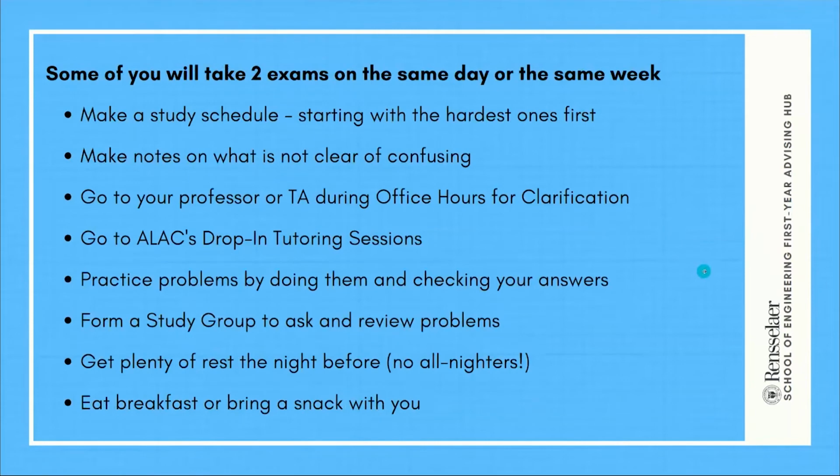Some of you will have to take 2 exams in one day, and honestly, that's pretty common. If you ever have a situation where you have 3 in one day, reach out to your professor. There's cases where if you have to take an exam on a totally separate day, the professor has to create a whole new exam just for you. So it's kind of a process, but as long as you keep that open communication with your faculty, then they can find a solution.